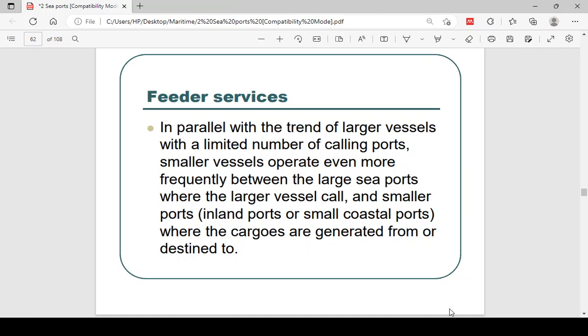The big vessels, you saw the clip on the picture on the different transport modes. You saw that container vessel, the number of containers on it. If you send such a large vessel to a port to drop just about 4 or 5 containers, it doesn't make for good business.